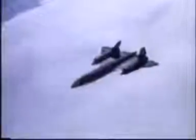The Blackbird crews were successfully infiltrating enemy territory and gathering a mass of intelligence about their adversaries. But with the Iron Curtain still firmly in place and Soviet technology constantly improving, how long would the SR-71 remain flying safely in such dangerous areas? It would soon face the ultimate test.